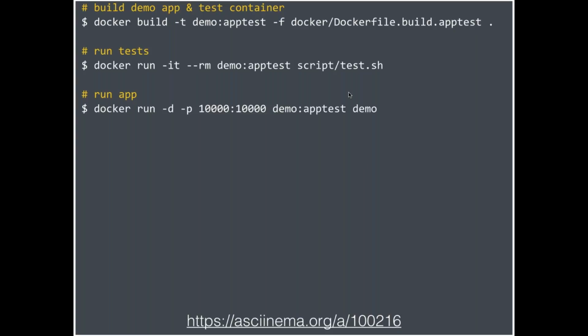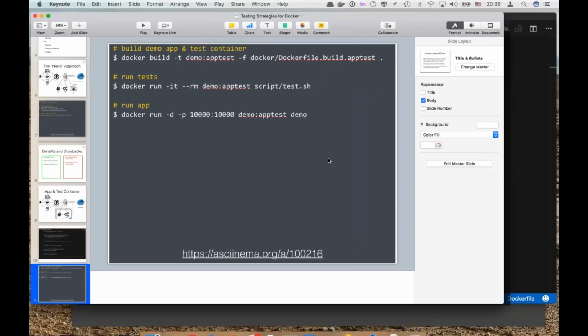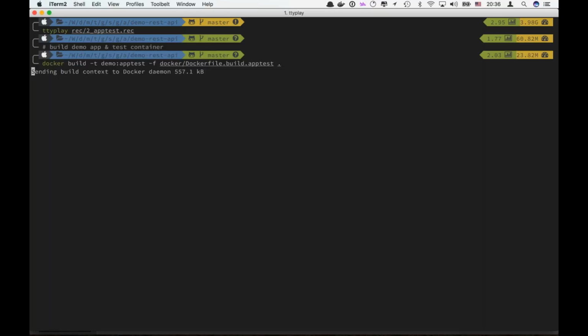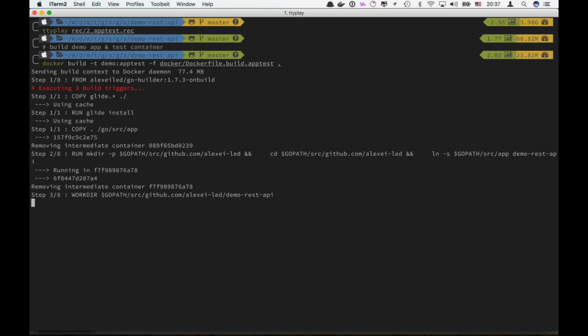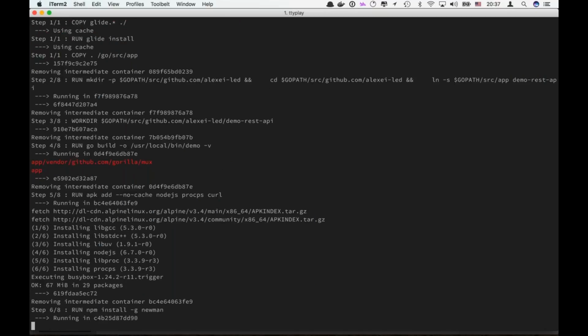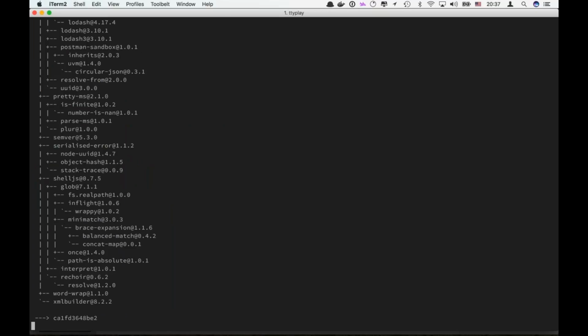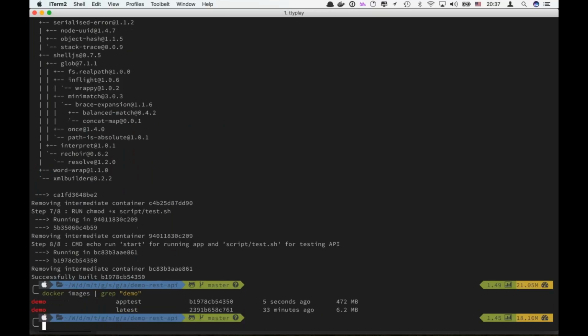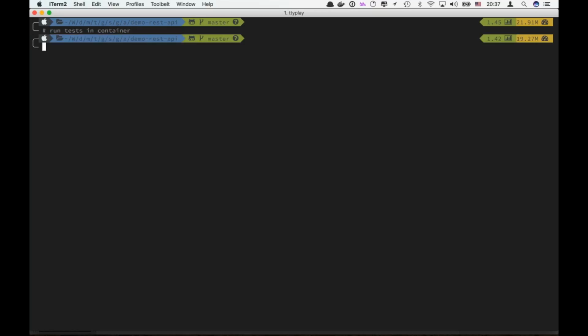So let's take a look at how it works. I'm switching to my terminal. I'm building the demo and test container, the same Dockerfile you saw. First it installs required dependencies and compiles the Go application. Then it installs additional packages like Node.js and the packages Node.js depends on, and installs Newman Node.js modules. And that's all. Now I have my image. Okay, it's quite a big image, 470 megabytes.